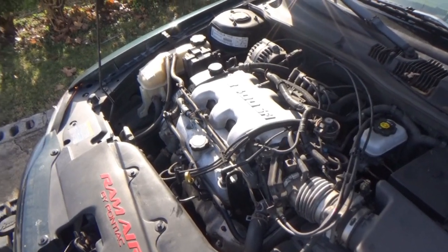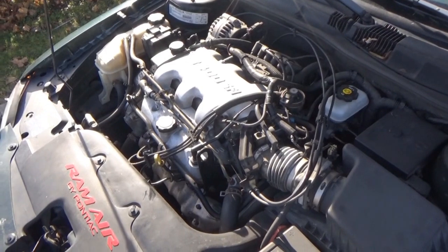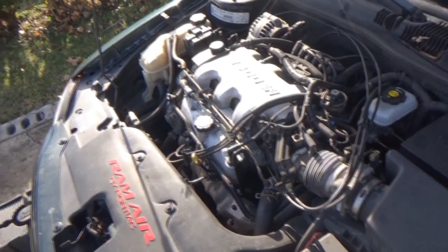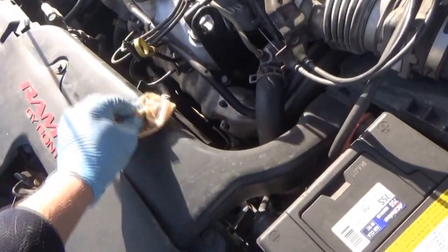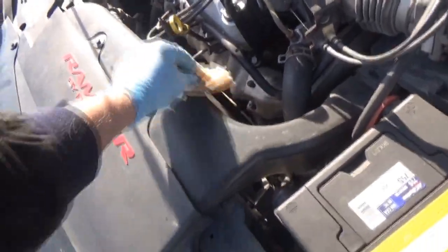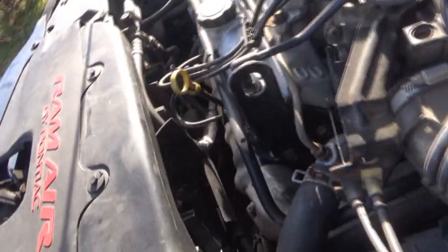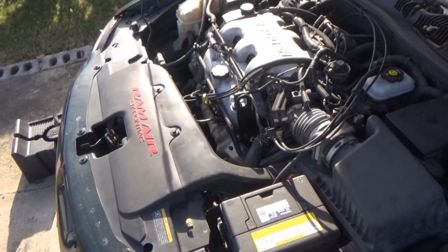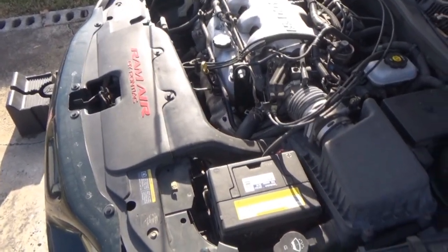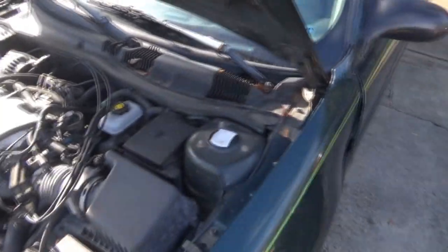I bought a filter for like $12 or $13, and the gasket comes with the filter, so we may as well do the filter and the gasket at the same time. And on top of that, those transmission lines, I want to make sure that I order AC Delco lines. So I don't know, I hate to say it, but it may finally be time for that.